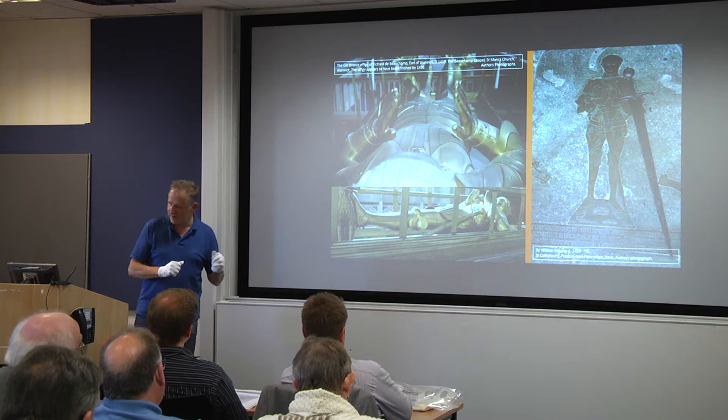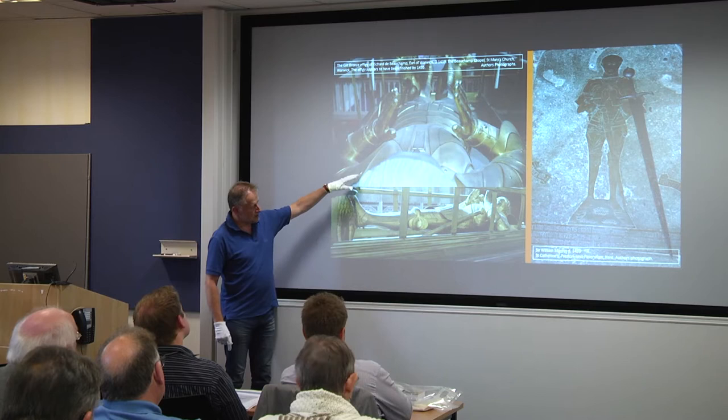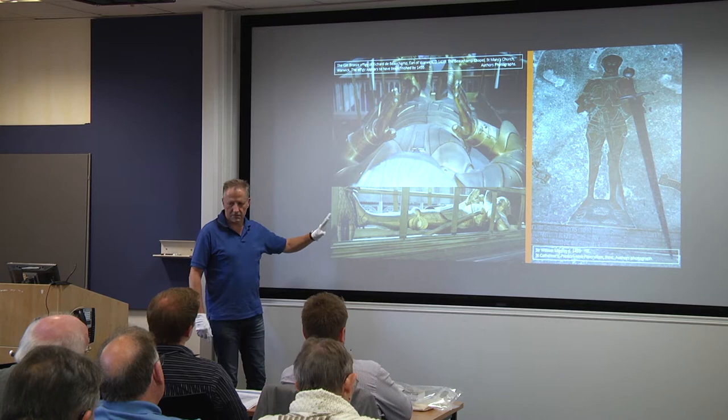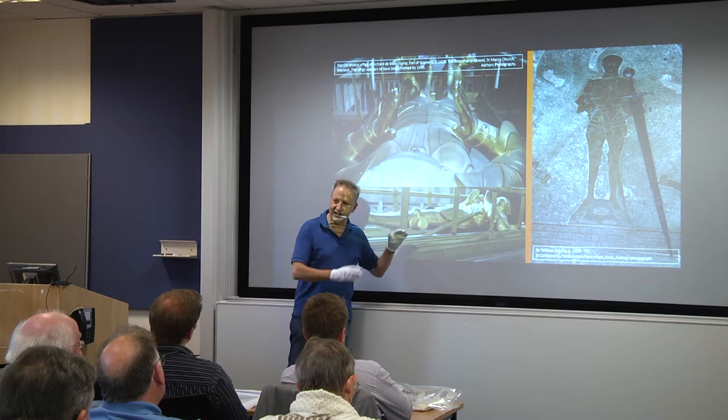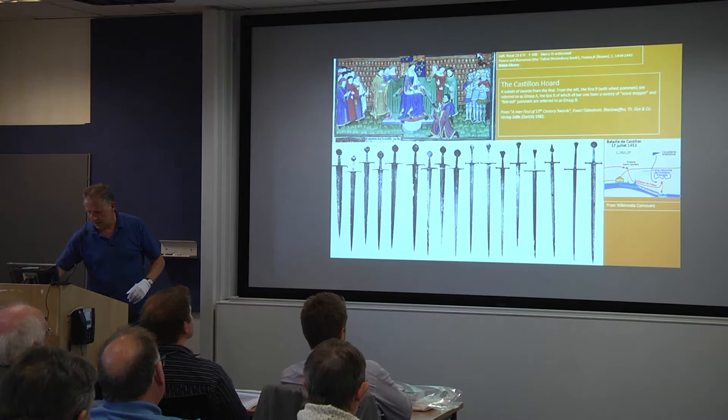And this is the state of armour you're getting to in the 1450s, so Earl of Warwick, absolutely wonderful effigy. And he has an enormous great cut and thrust sword, and I've measured the cross on that, and I've yet to find something quite as ostentatious, but maybe that's part of the point. So that's the kind of technology you're looking at.